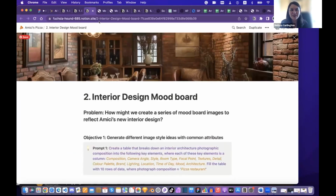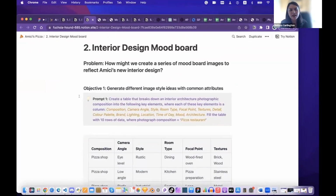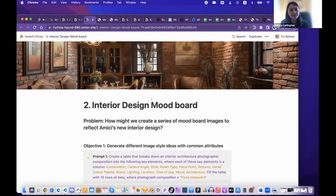We have this interior design mood board. Jason wants to invest in a restaurant with a specific look and feel, and in this instance he has something very specific in mind. Wouldn't it be great if we could generate a visual mood board for him, so he really can see what he should be investing his money in? Before he makes this large investment, I want to understand exactly how it's going to look.